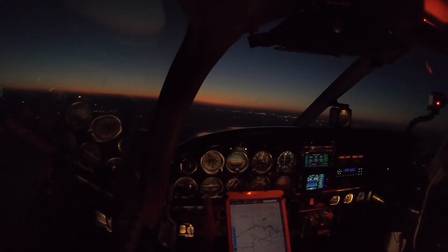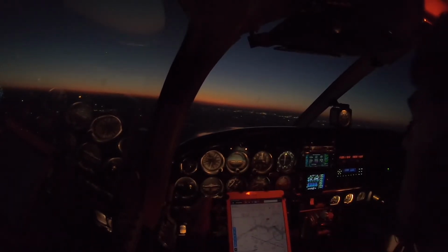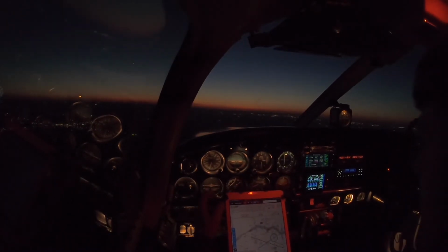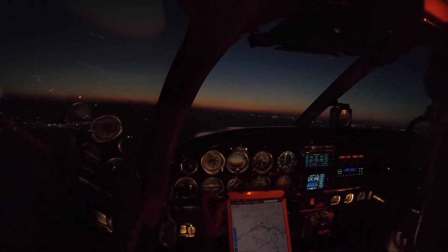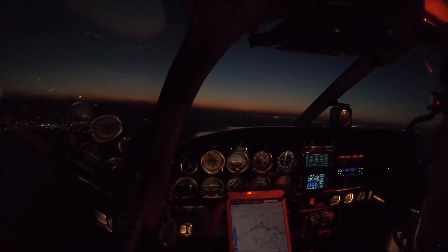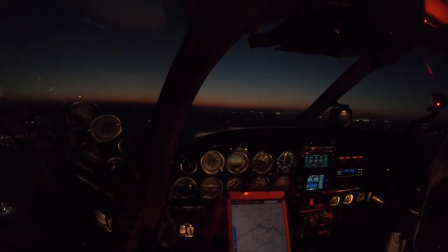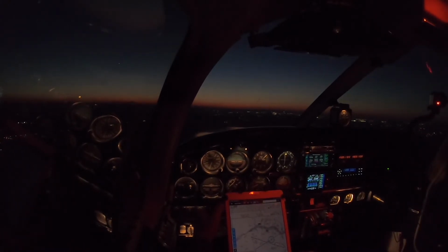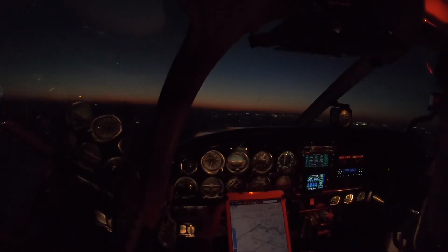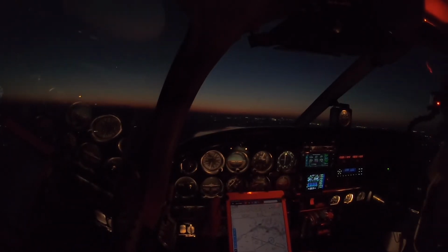We'll come on down to about 2,000 feet. Shoals traffic, Cherokee 08 Romeo is 10 to the east, doing a practice GPS approach with a touch and go for runway 30, Shoals traffic. All right, we should be intercepting the approach course here shortly. Level off here at 2,000.